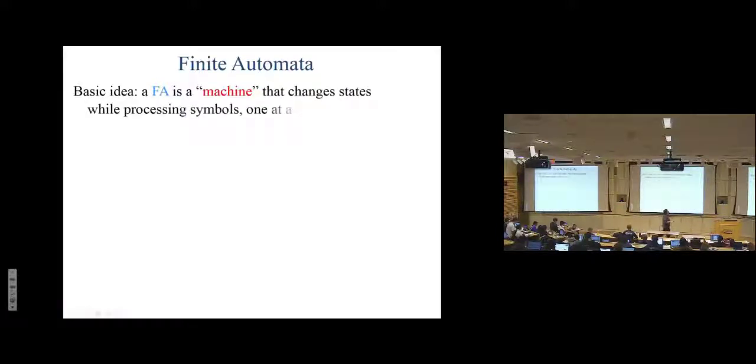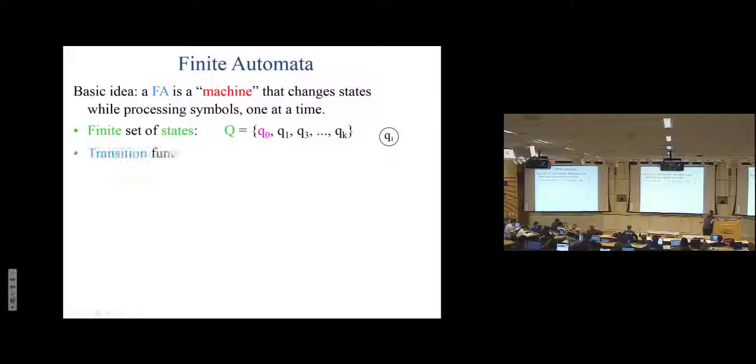So a finite automaton is a machine that changes states while processing symbols, and it processes the symbols one at a time and keeps changing states as it does so. So it's simply the quintuple. The set of states is the first component of a finite automaton. So it's a finite set of states like Q0, Q1, Q2. You can call them whatever you'd like, right? These states. And you can draw them using ovals, like a graph notation.